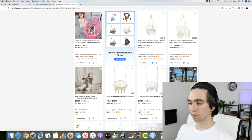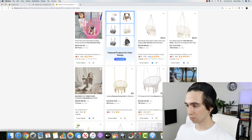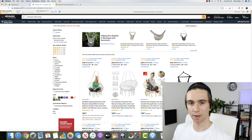So let's say we could get this for, we're going to land on, let's say 13, just so that we could round it up. And then let's say for a product like this, it's going to fold down. It's going to be a hoop. So maybe that one, and this one will fold down even more. I think I could probably ship that for maybe, being realistic, $5 to $9 a unit by sea.